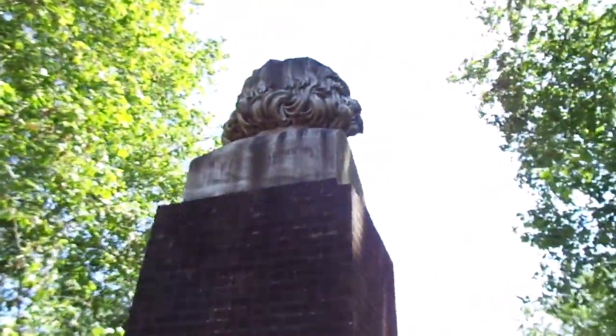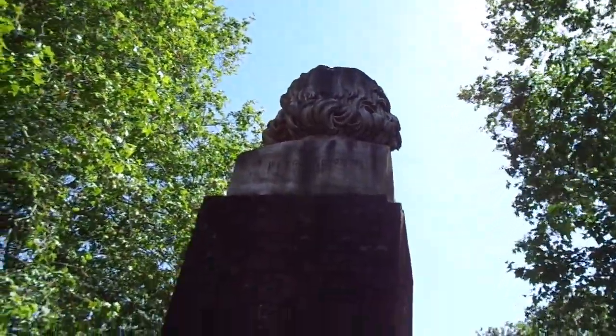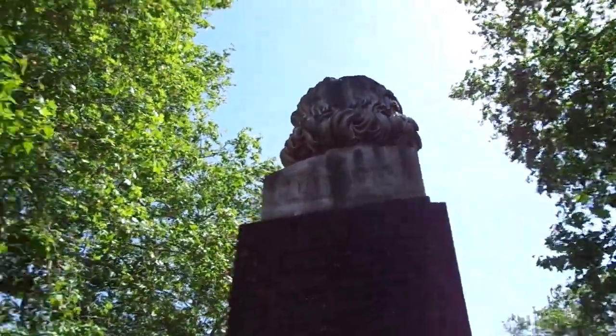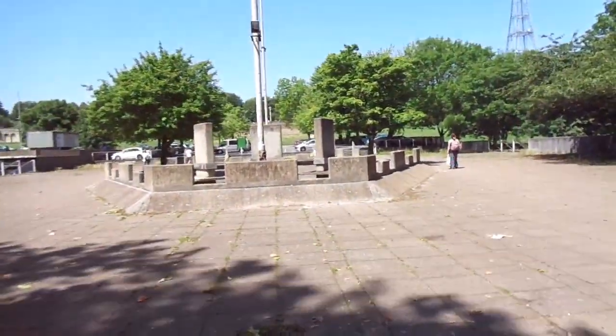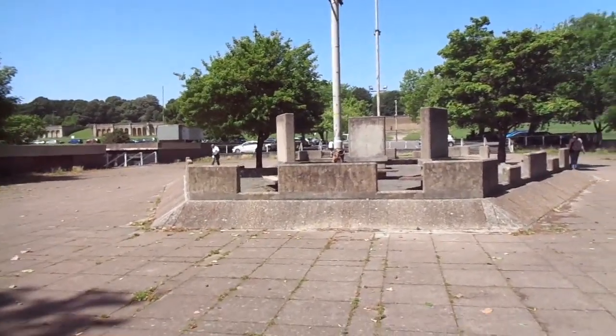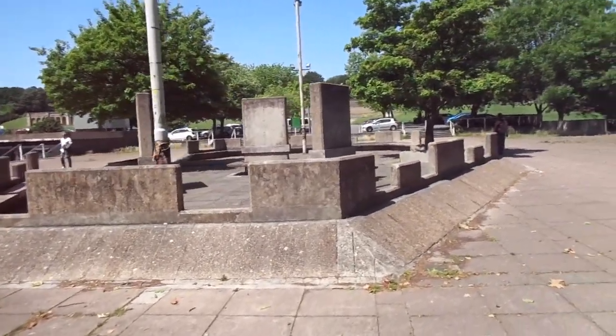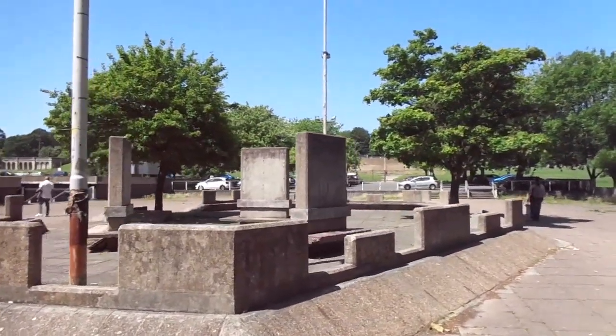You've got this horrible statue sculpted by Woodington in 1869. And I don't know what this is, but it's some sort of concrete weirdness. Like some concrete Stonehenge.